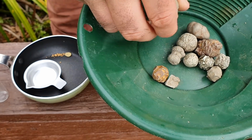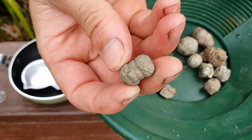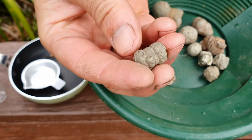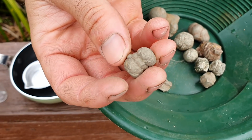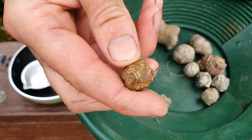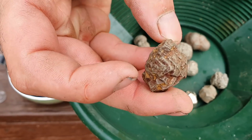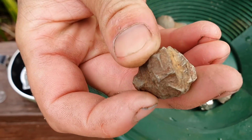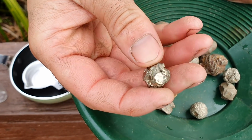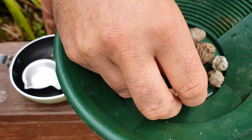So that's pretty cool. And I don't know what this is. It is probably a fossil also. There's a whole bunch of these. They don't get much larger than this one here. But that's pretty cool. And then I've got a whole bunch of these interesting little ones, little minerals. Now I think these might be pyrite that have got staining on them. And this one here is definitely a pyrite. So that's pretty cool.